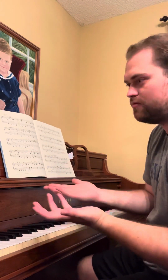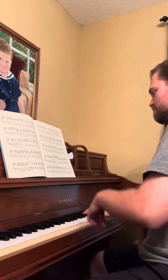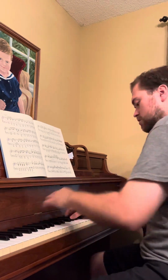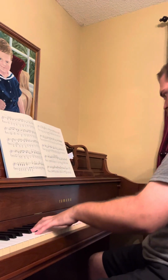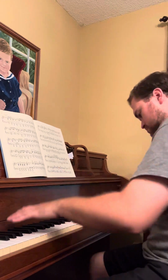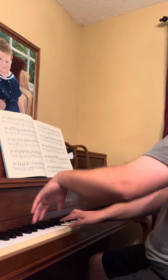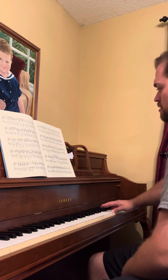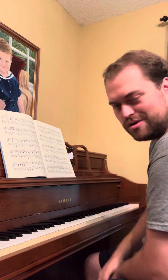It's supposed to emulate an organ, and Franck was an excellent organ player. His organ chorales are really good too, by the way. But this chord progression is lovely. Because I messed it up, let me try again. So that chord progression with this melody on top, that's the second most important idea.